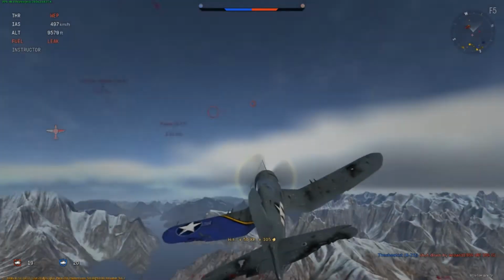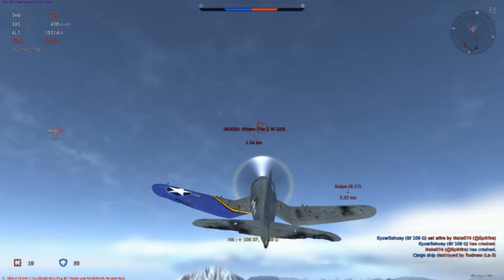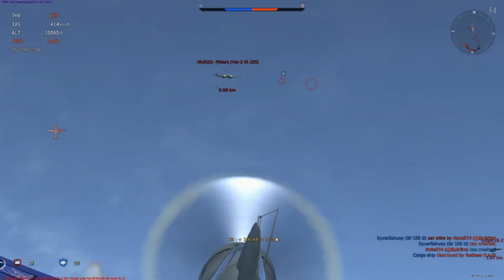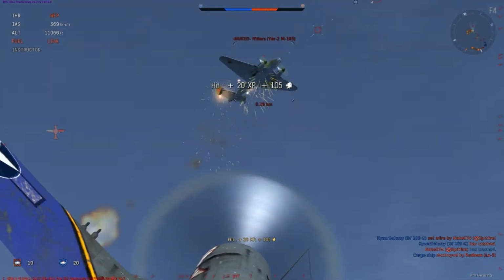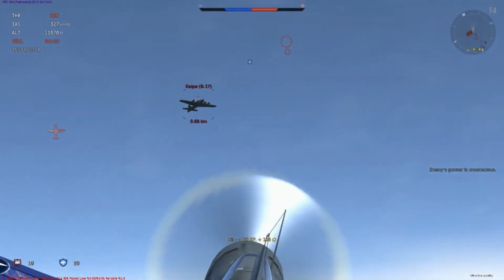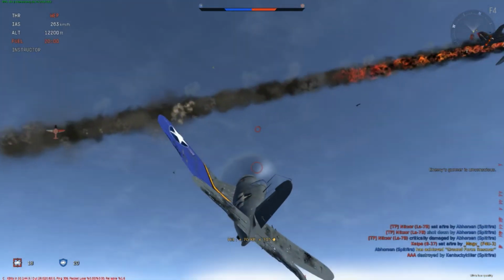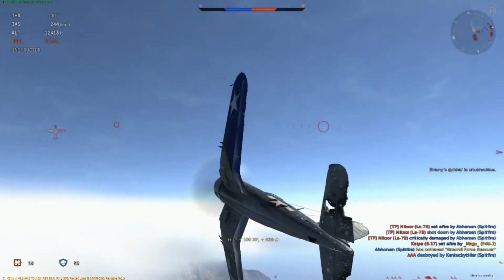Spitfire was going to have a go in the vertical, so I decided I'd go him, and we have another Yer, and a B-17 this time. So rip up the Yer on the way past. Taking some fire to the engine here, rip up the B-17, my engine's about to die.